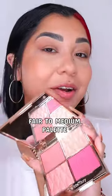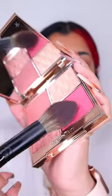This one is a fair medium. I'm loving this velvety soft matte finish. This one for the nose. Tell me something about this highlighter. Look how blinding it is. Both of these highlighters are stunning and it's not emphasizing texture.